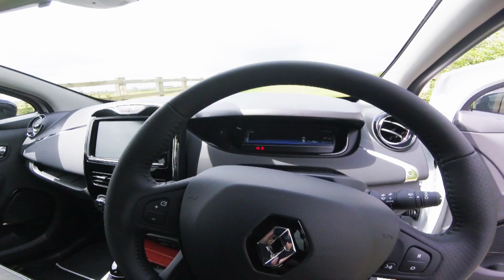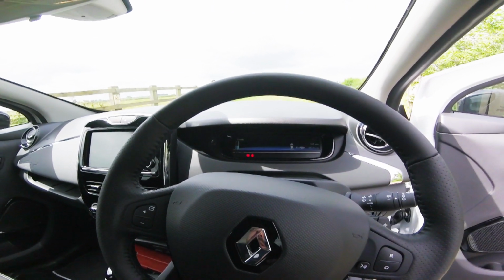So I've covered probably nearly 90 miles because I've come the long way home, and I want to make sure I do at least 100 miles in it, and it's probably going to be that back to the dealers from here, and it's done really, really well. It started with 126 and we've got the 72 left.